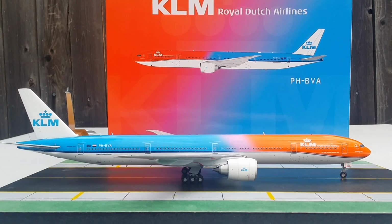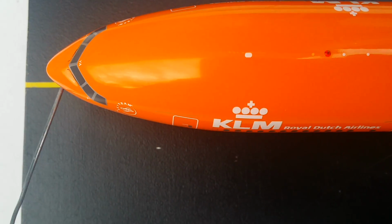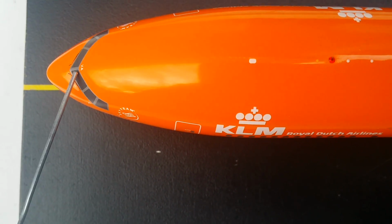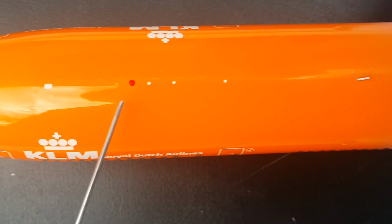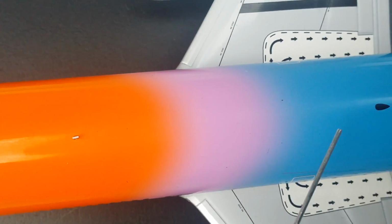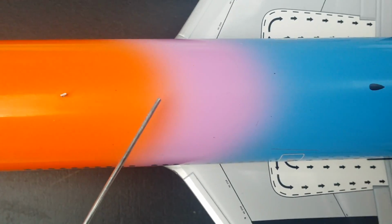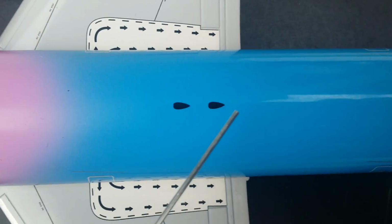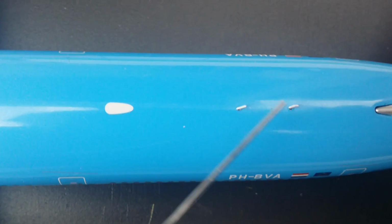So here we go. Okay, let's start at the front of the aircraft. You see the nose here, the windshield wipers, the cockpit windows, the partial registration number there, and how this livery is painted orange and smoothed into the blue section there. The anti-collision beacon light, antenna there. See how it's faded from the orange to the blue. The ADF antennas right there. The Wi-Fi box, 2 antennas there.